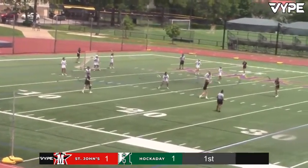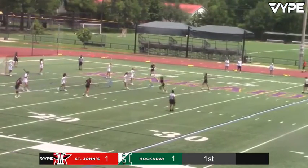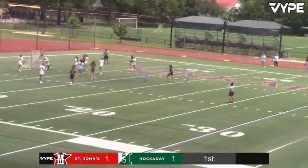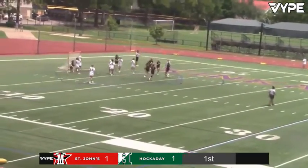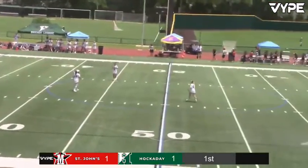St. John's works it around the perimeter. Keeping themselves pretty high off the 12. Doesn't look like they're forcing anything, but they're going to run something there. There's the weave. That's a great play. You saw the weave set up, and that is number 9, Alexa Christensen.